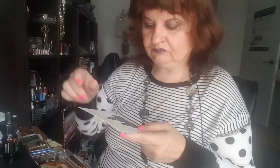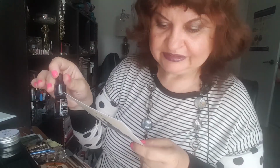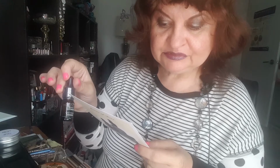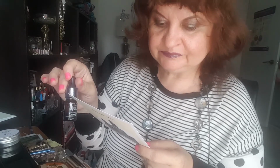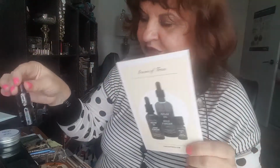And this is the argan oil. Here I read, it takes one woman 20 hours to prepare 1 liter of argan oil. Try Leaves of Trees argan oil, and you'll understand why it's known as liquid gold. So I'll check this out. I put it in my cupboard, in my shower room.